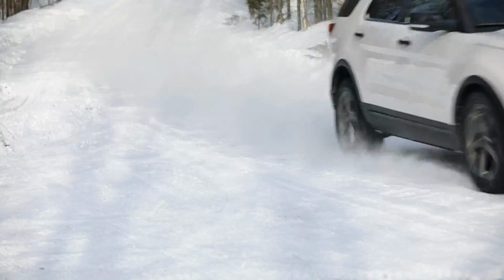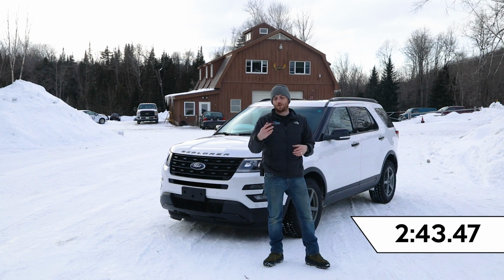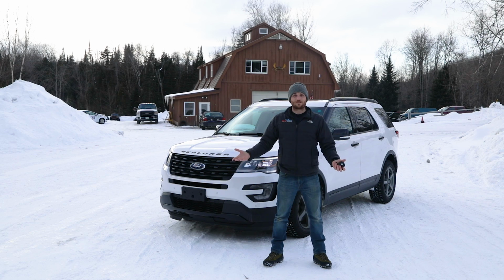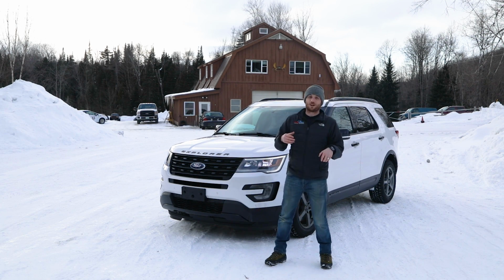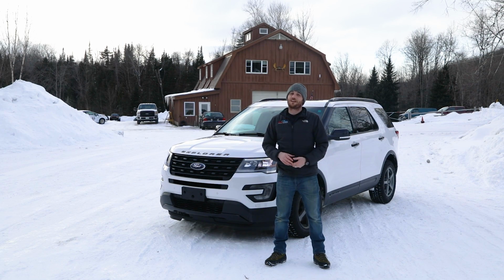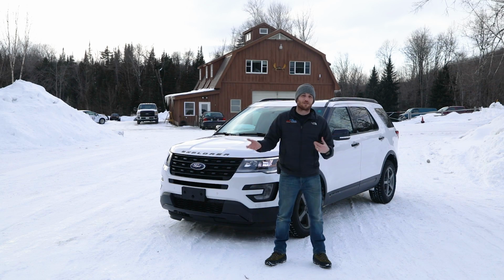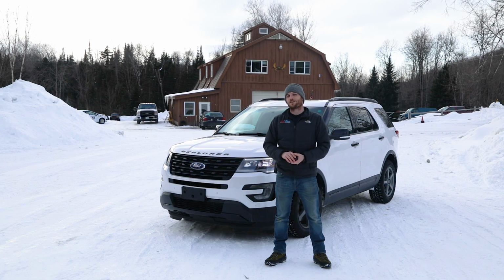Two, one, stop. All right, so the Ford Explorer Sport Twin Turbo EcoBoost did the loop in 2:43.47, which is actually fantastic. Will it rally? I think we've sort of proven today, hopefully, that if you find yourself in the market for a smaller sport utility vehicle, this could be something to look at if you want to have a little fun with it, but be able to do all of the wonderful things that a sport utility does for you and your family. Hopefully you find something that has a little bit of performance and a little bit of soul, and you can have some fun with it.